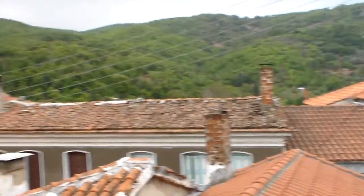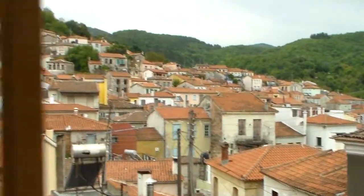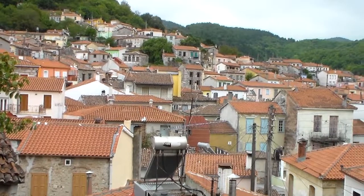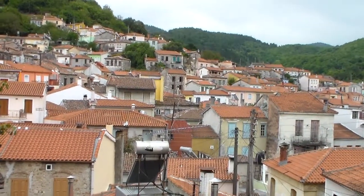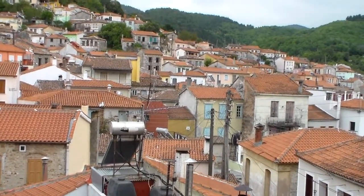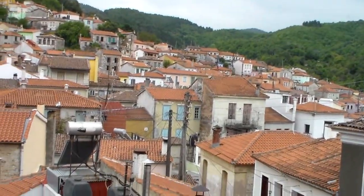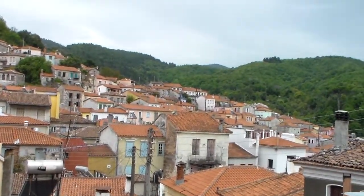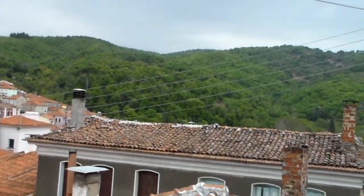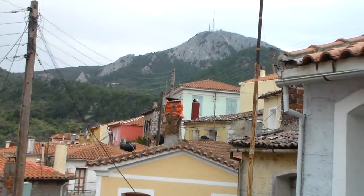Just scan around, you can see all the houses and the red tile for roofing. The entire village is really nice. Full of character, lived in, well worn. If you want glitz and plushness and waited on hand and foot, then go somewhere else. But if you want a real Greek village, traditional, not overly touristy, this is quite the place. One more scan around. Mount Olympus. We're gonna go inside now.